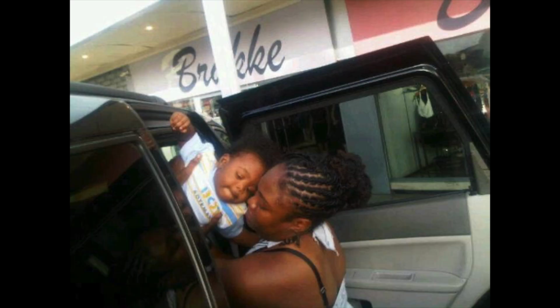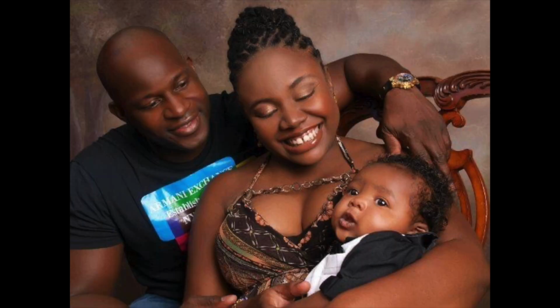So I've wanted to do dreads for a long time. I had them before. They were long, but they were the traditional kind. And because my hair texture is softer, I hope I'm using the right terms, I had to retwist my hair very often.